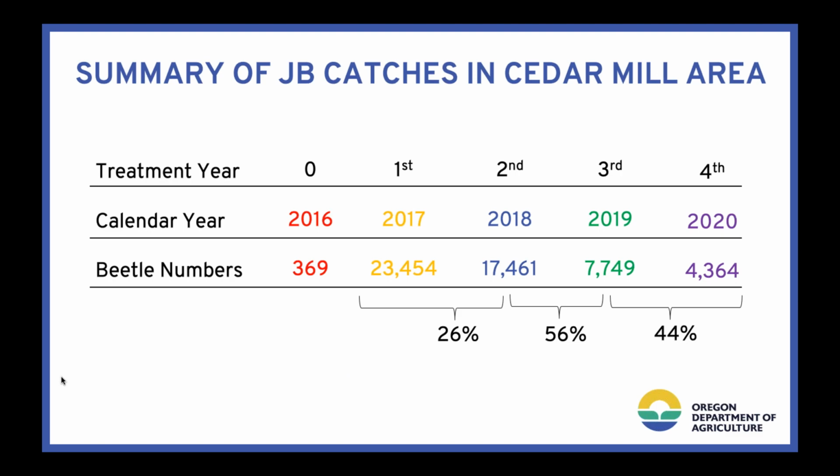The numbers at the bottom are the reduction we saw from the year prior. So a 26% reduction, then a 56% reduction, and then a 44% reduction in overall beetle numbers. So this is great. We're heading in the right direction. We just have to keep a handle on the new beetles that we find spread out in that area.